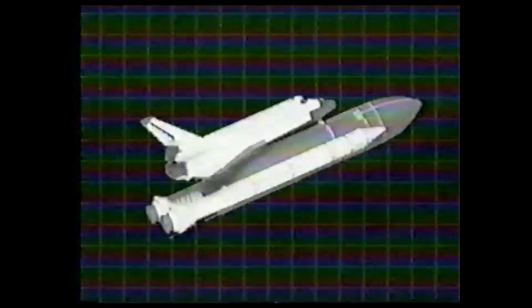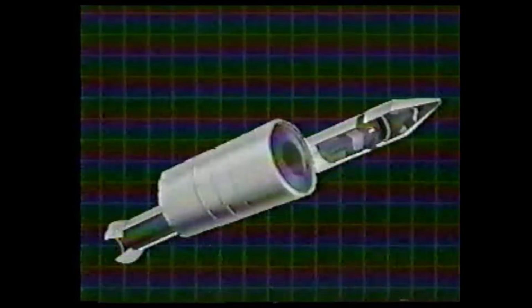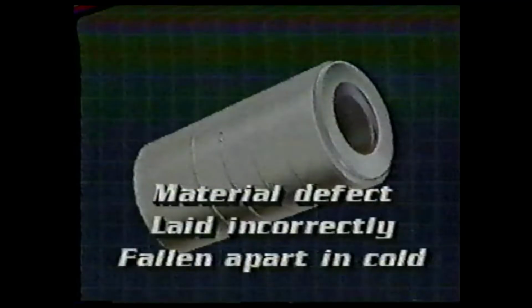investigated. And ABC News has also learned that NASA technicians are currently looking into the possibility that the dark puff of smoke visible just half a second after the rockets were ignited may indicate a problem with the putty used to seal the rocket segments. It is designed to fill the gap between the hot rocket gas and the O-ring seals. Sources say it may have had a material defect, or it may have been laid incorrectly, or it may have fallen apart in the cold. And at today's hearings, NASA acknowledged a potential problem. That we may have had some cracking of the putty, but we don't know that for a fact.